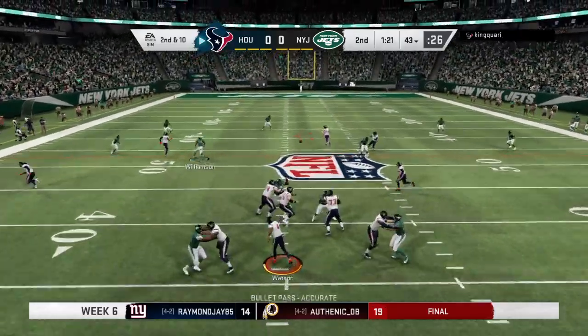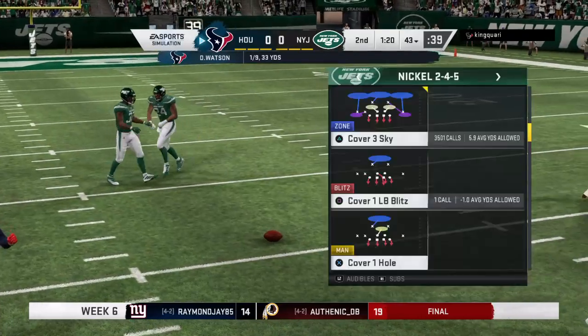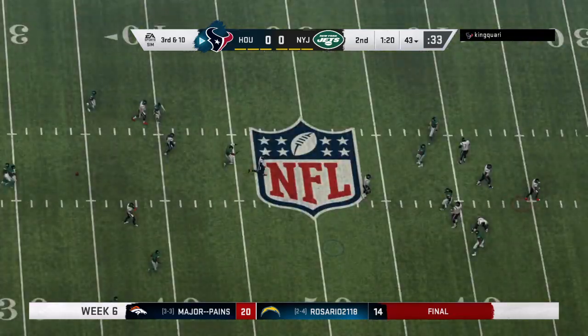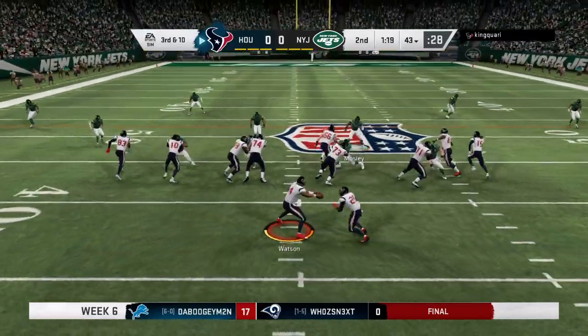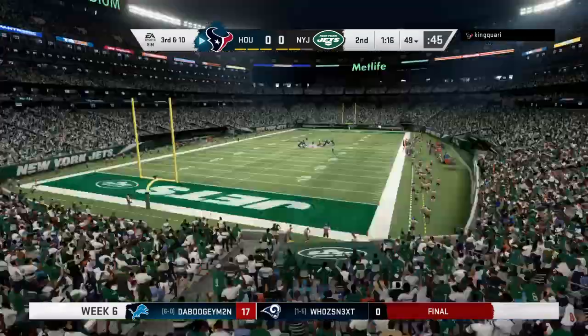On 2nd and 10, Watson. And that is incomplete. A lot of force bearing down on him there. He could not hang on. It's 3rd down. Trying to get that one to his tight end, and they've been trying to get the ball to him, but as of yet, unable to successfully complete one. But you know there's usually a nice comfort zone in throwing to the tight end. Great sight lines, usually right in the middle of the field.